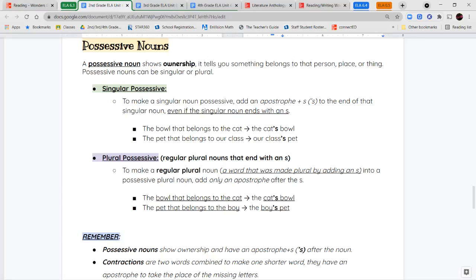So if I say the phone that belongs to Mr. Smith, I would say Mr. Smith's phone, Mr. Smith apostrophe S, and then the word phone. And that apostrophe S at the end of his name tells me that the phone belongs to him. So we're going to talk about different kinds of possessive nouns. Now, all a possessive noun is a word that shows ownership, and it tells you that something belongs to that person, place, or thing. Now, we have singular possessive nouns when we're talking about something singular, like one of something, or plural possessive nouns if we're talking about something that's owned by a group.